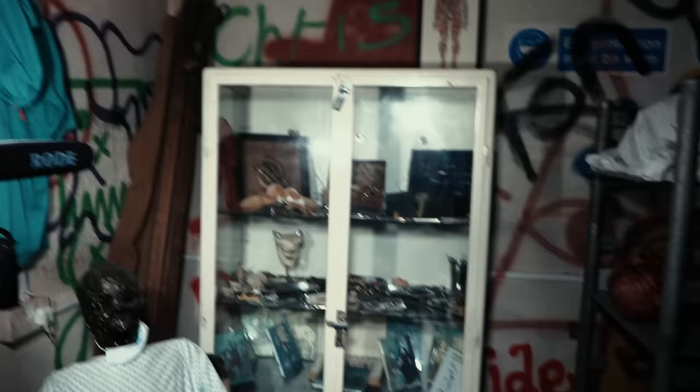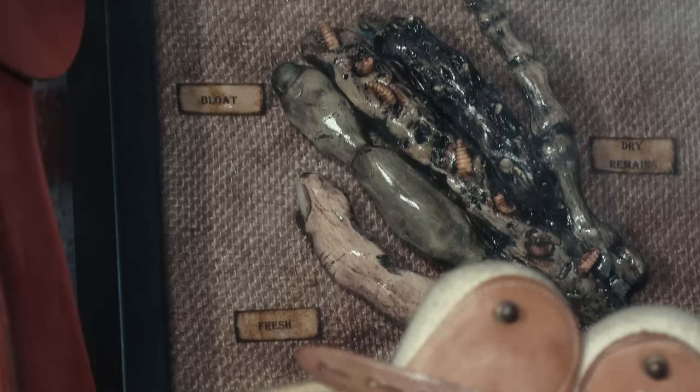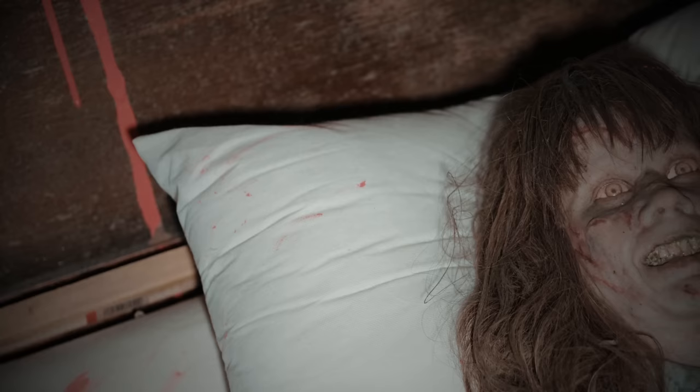I'd like to take a closer look at that diagram of a hand. Oh, yeah. I don't know what it looks like, a hand. Like gangrene or something, ain't it? I think that's what it might be. Like, it's fresh, bloat. Oh, it's active decay. It's decay. Stages of decay. Ah, okay.